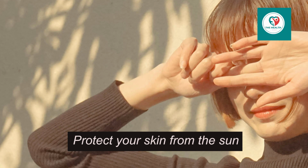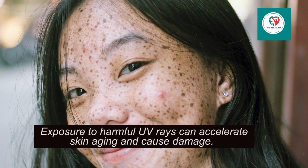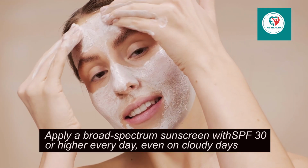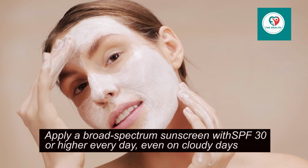Protect your skin from the sun. Exposure to harmful UV rays can accelerate skin aging and cause damage. Apply a broad-spectrum sunscreen with SPF 30 or higher every day, even on cloudy days.